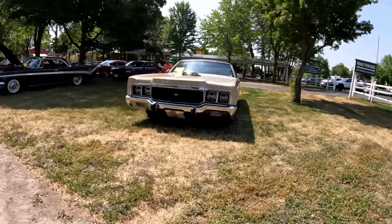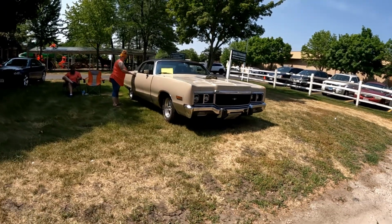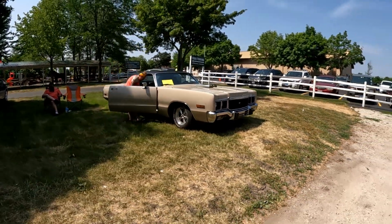Ooh, Chrysler. Got a Hemi in that thing. I wish. That's pretty cool. Heck yeah.